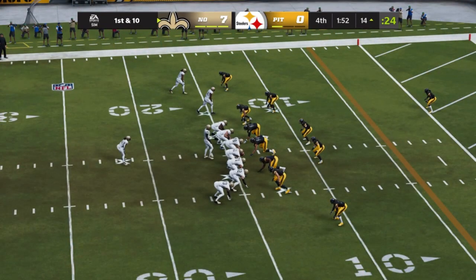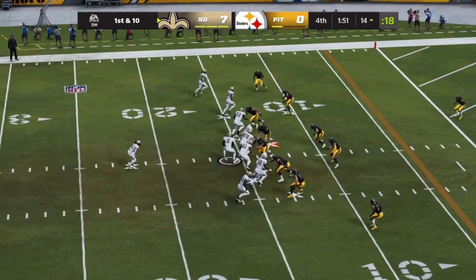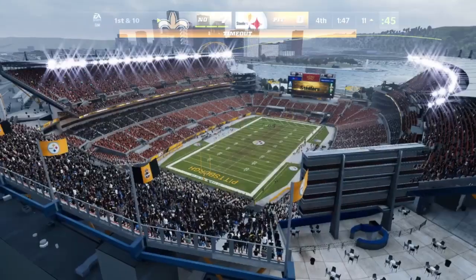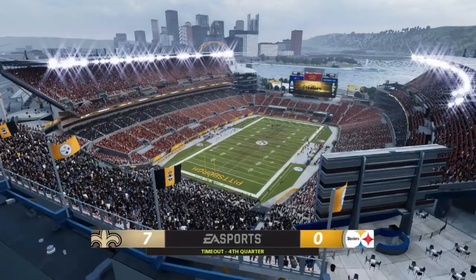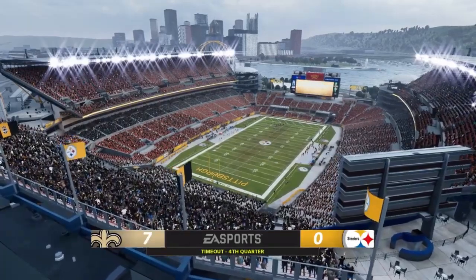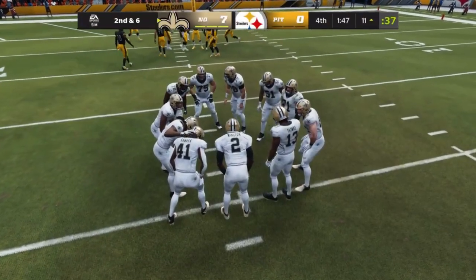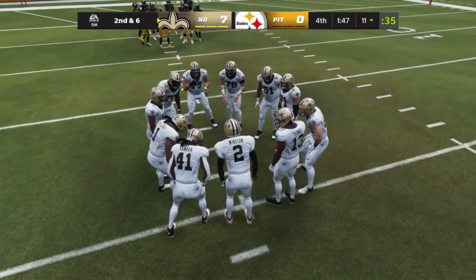Not totally home free yet, but it's looking good as they come up first and 10. A give. This is Kamara, and he's brought down just outside of the 10 at the 11. Now the Steelers are going to use their third and final timeout as they'll talk things over prior to this upcoming second down play.